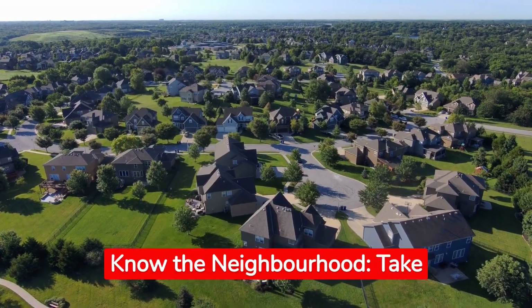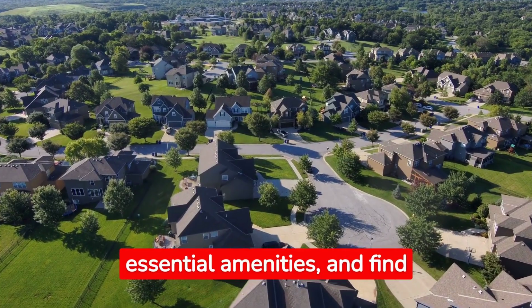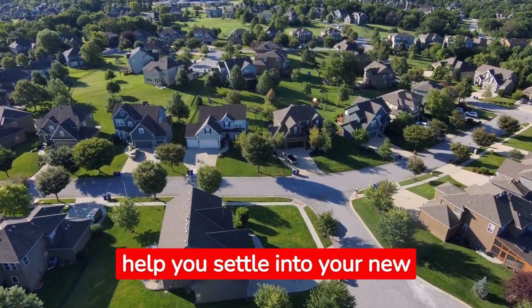18. Get to know the neighborhood. Take some time to explore your neighborhood, locate essential amenities, and find nearby places of interest. This will help you settle into your new community.